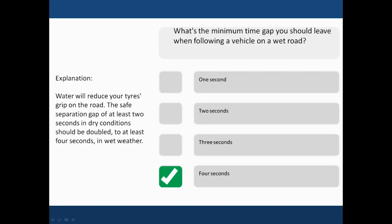Explanation. Water will reduce your tire's grip on the road. The safe separation gap of at least 2 seconds in dry conditions should be doubled to at least 4 seconds in wet weather.